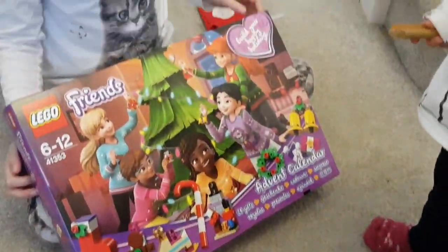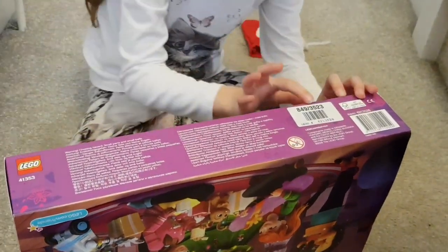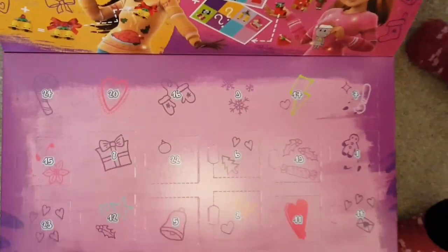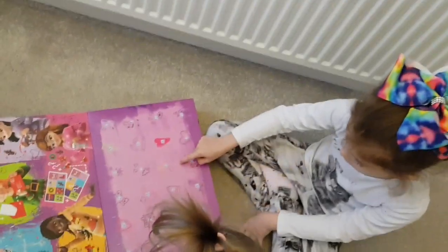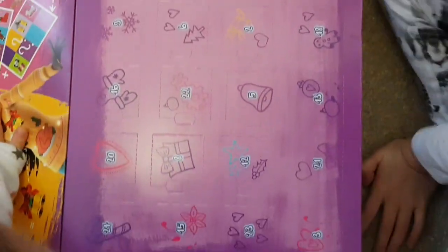There was one here. Bottom? Yep. There's one at the bottom. Is that actually a Christmas Lego calendar? I think there's Lego in it.